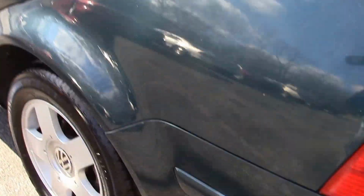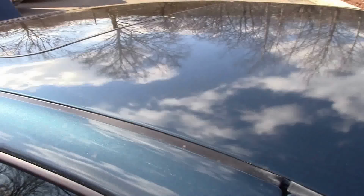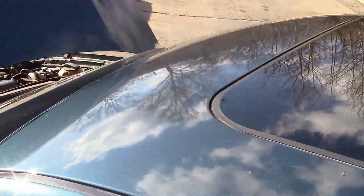Volkswagen Jetta 1.8T. That just means turbo. It's got a turbo. And of course, there are some obligatory minor scratches on the back. All right, left rear quarter panel looks pretty decent. Looks like no nicks, no dings, no scratches. Your roof on this side looks pretty darn nice.